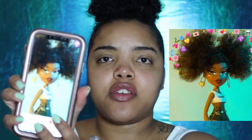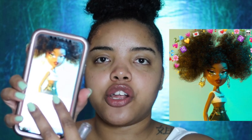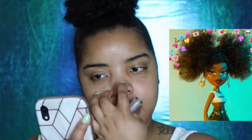And then I have on the top that's similar to the Bratz doll that I'm gonna be doing. So I'll be sure to also put this on the screen. But this is the one I'm going to be doing. I like her two puffs, and the makeup look is super easy, and I happen to have the rhinestones.